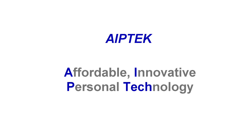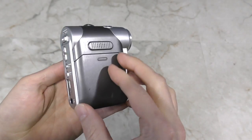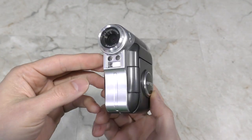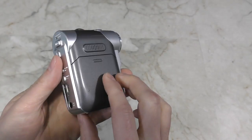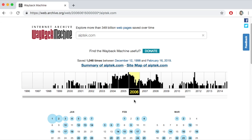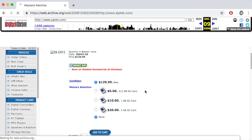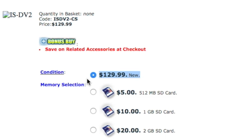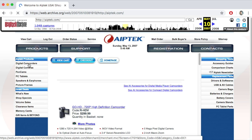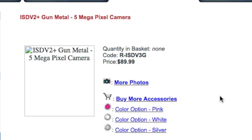Anyway, they produced a variety of little camcorder type devices, and I have one of them here, which is the ISDV2 model, which came out for the Christmas season of 2006. And while the website and the company itself seem to be long gone, you can still check out the website using the Wayback Machine. You can see that the ISDV2 model was selling for $129 at the time, but if you fast forward to the next year, you'll see the price had dropped to $89. And I believe I paid $69 for mine sometime around that time.